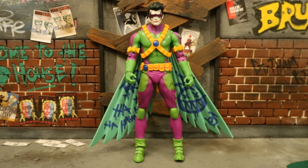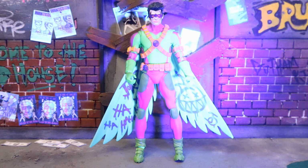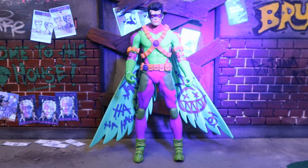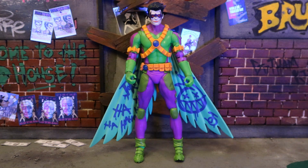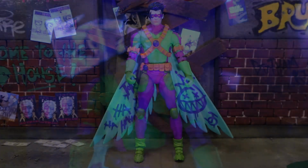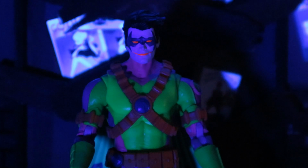Now most of these Jokerized McFarlane DC Multiverse figures react to black light. I was curious, does this Red Robin? So I pulled out the blacklight flashlight, turned it on, and let's pop it on this guy. And I'll say yes. The wings look quite a bit different. The face itself looks crazy under the black light. The eyes and the mouth, they light up. I feel like it comes out a lot different in person than on camera. Camera doesn't quite do it justice, but as you can see, the red lips and the eyes glow. It's a very cool effect.